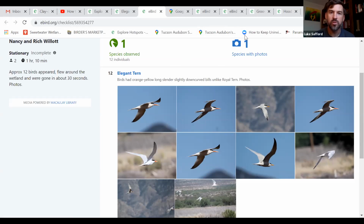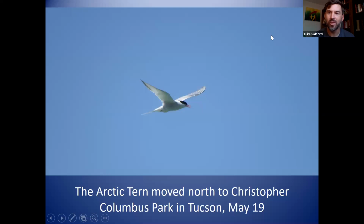I'm going to switch over. So enough about seabirds. Seabirds are good, but we live in Southeast Arizona and we want something a little bit more exotic, maybe.